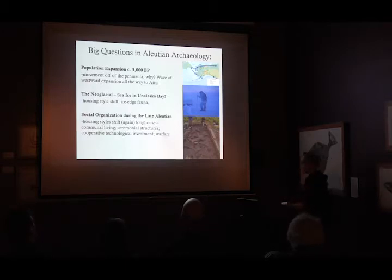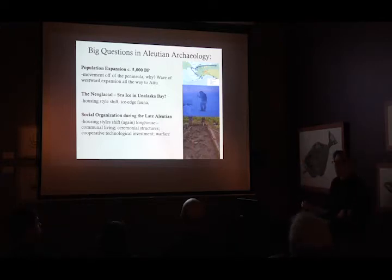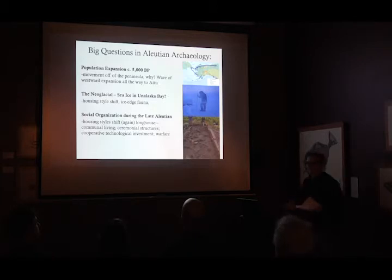And the second is the paleo environment, the neoglacial. Is that a new phrase for you all? The neoglacial is a period of extreme cold that happened between about 4,500 years ago and about 2,500 years ago. And it's very well documented with the growth of glaciers all through southwest Alaska, lowering sea temperatures.